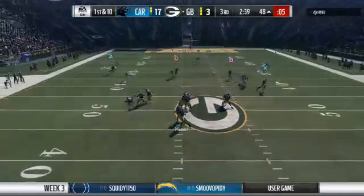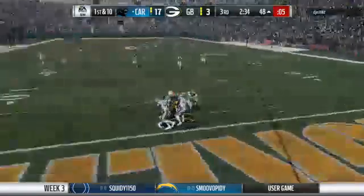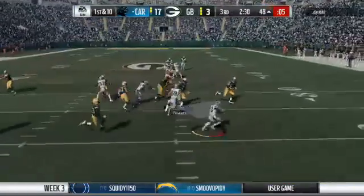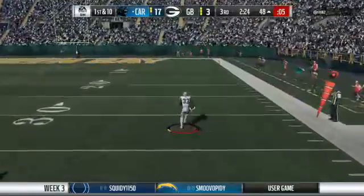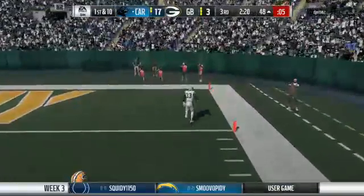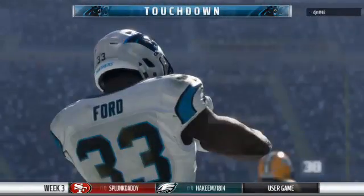Here's a play fake as they set up to throw. He's going to fire one deep, middle of the field. Into double coverage, and it's intercepted. Picked off down at the 2. Accelerating, and off he goes. 30. 10. And he will bring this one back. It's a pick 6 for a Panther touchdown.